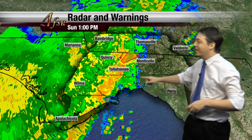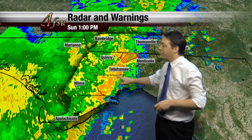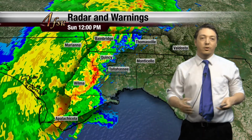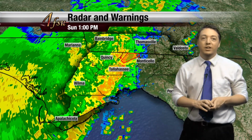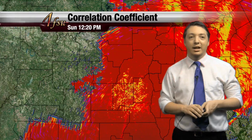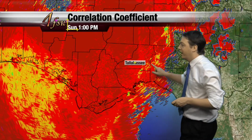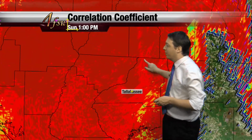Moving off towards the north and east, that's that similar bow echo that we were watching up towards the north and east. I'm going to go ahead and take this over to a new tool that we were talking about. This is called correlation coefficient here. This is the first time we're airing this. We're going to bring this down towards the south and east. Take a look at northern Leon County here.